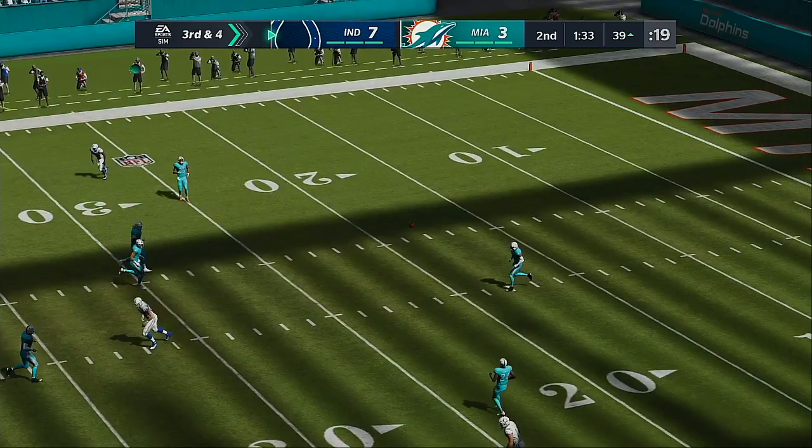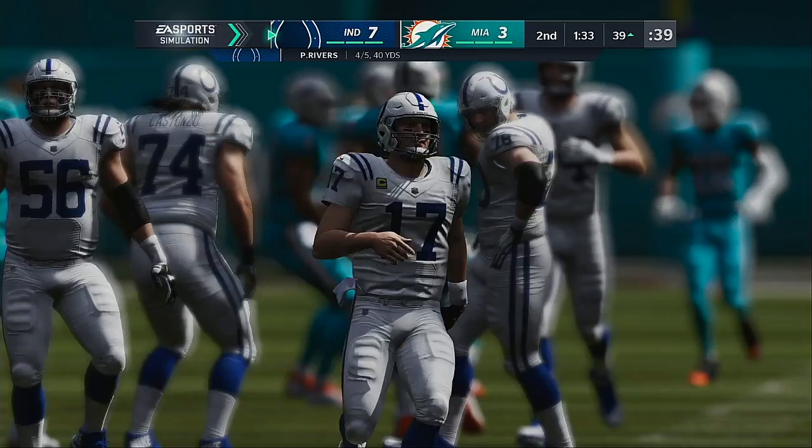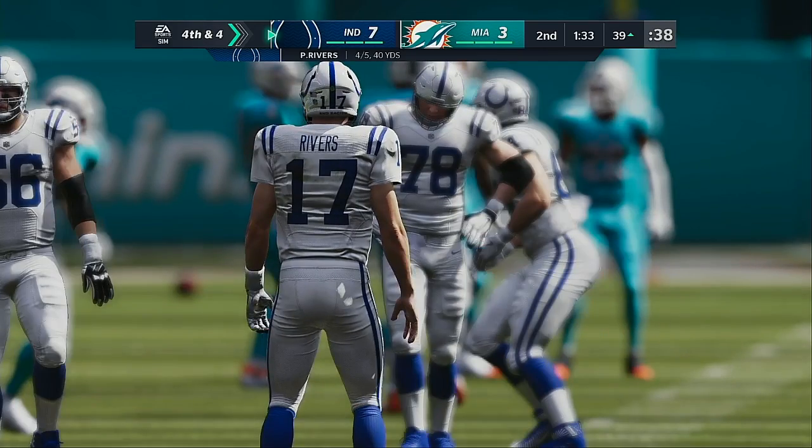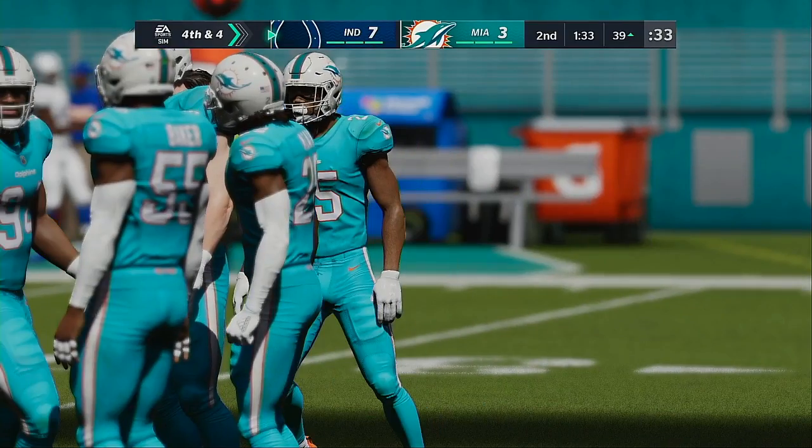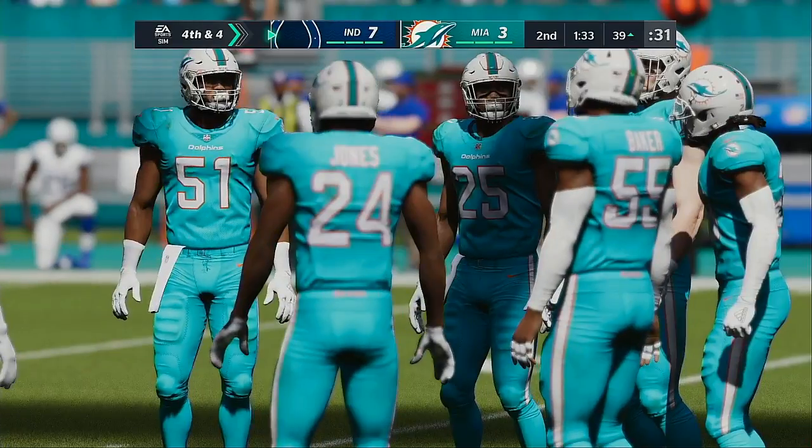Rivers from the gun on third down. The Dolphins do the job defensively there, and now it brings up fourth. And that one off the mark, a little late with the throw. Brings up fourth down.